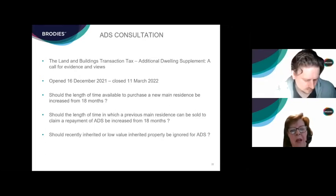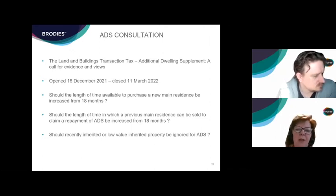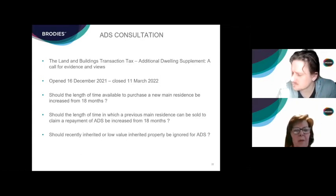What about inherited property? Often low value inherited property can count against you for ADS. And that doesn't seem fair because you don't have a choice about whether you inherit property or not. So should there be some grace period during which you ignore it?